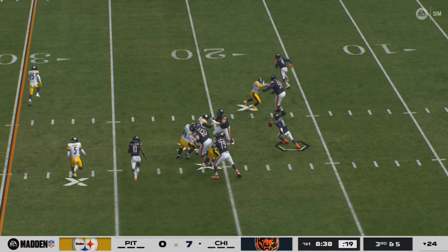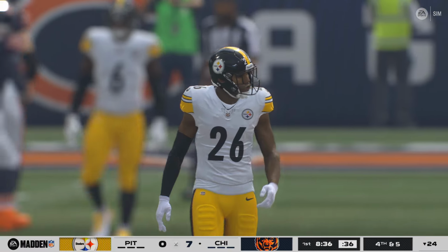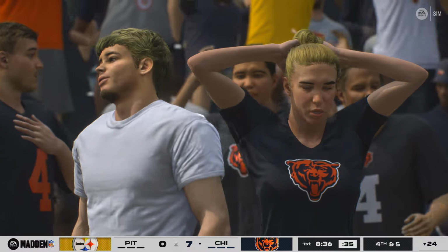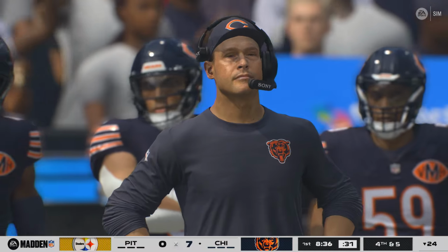Looking to throw is Williams. He had a man open, but he missed him, and it's incomplete. And 3rd down is a key down in any game you play, and 3rd down defense is something we've got to watch in this one. Got to be effective on the passing downs. That's a pretty good first step right there.